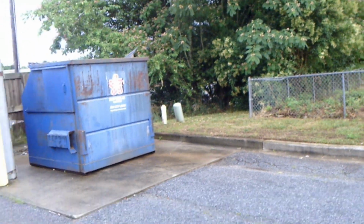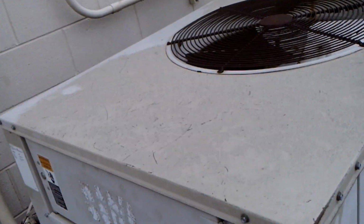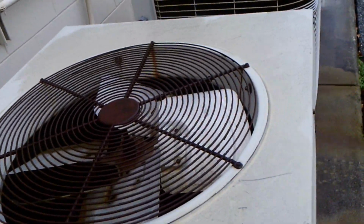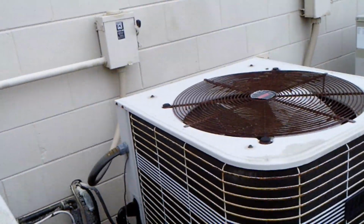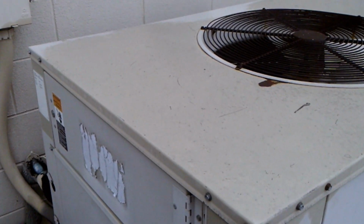And there goes a raccoon. Spotting a raccoon in a dumpster while filming Lennox air conditioners. Anyway, I am at a commercial property, and I came across these old units right here.